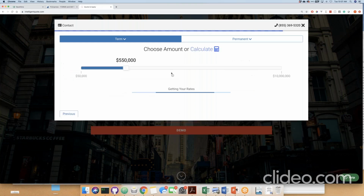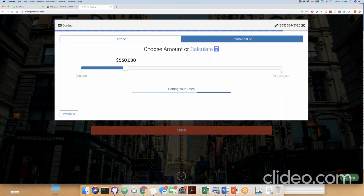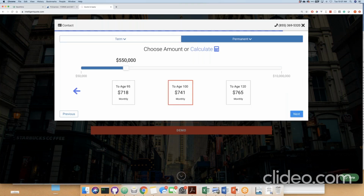So say I want to update it. And then also, it's more than just term with PacLife. It's also their guarantee UL. So if you're wondering how to get to GUL, guarantee UL, aka term for life, then you have two options. One, you could hover over this. It says longer coverage, which just takes you to GUL. So at age 95, 100, 120.